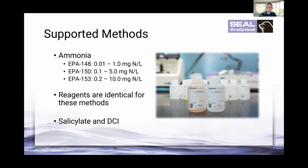So this is applicable for the seal methods EPA-148 going up to 1 milligram per liter, EPA-150 going up to 5 milligrams per liter, and EPA-153 going up to 10 milligrams per liter. Each of these seal methods uses the exact same reagents. So if you have the salicylate for one, you have the salicylate for all of them. These are all following EPA 350.1 for the actual EPA method. Just so you don't get too confused by the seal method numbers, that's different than the actual EPA method numbers. They're all based on EPA 351.1.